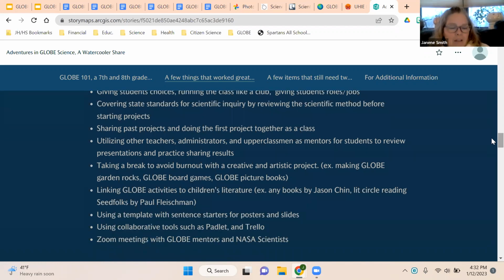And then I have used the templates that have been given to me. I'm not sure where they all come from. I have several different templates for posters and slide presentations and things, and the kids find the templates so helpful to create their posters or presentations or whatever their final product ends up being. And then I love using collaborative teaching tools such as Padlet and Trello, and I have an example of each to share with you.